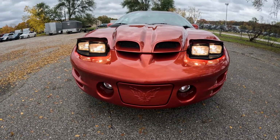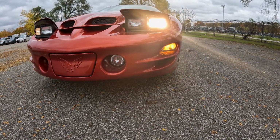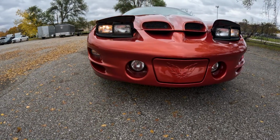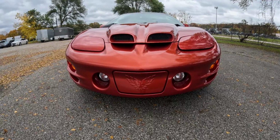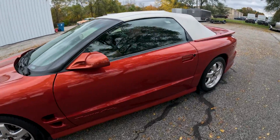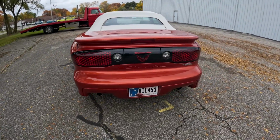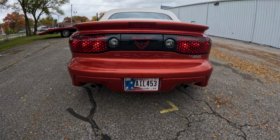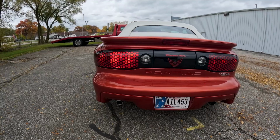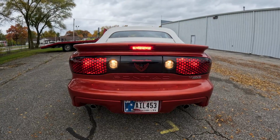Your headlights, driver side turn signal, passenger side turn signal, running lights, brake lights, driver side turn signal, passenger side turn signal, reverse lights.